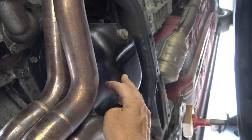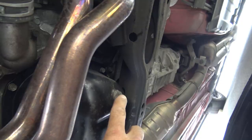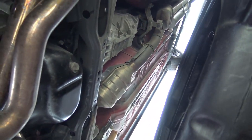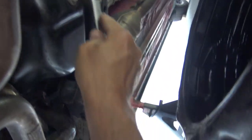Okay, there's our oil pan. There's our oil pan bolt, 14 mil. We're going to take this off. You've got to be prepared because the oil is going to come out fast and furious. It's going to come out right here. So you've got to position your pan to make sure that you catch it all, because it's terribly messy. Terribly messy indeed. Okay, here we go.